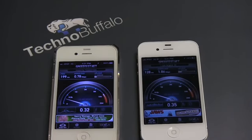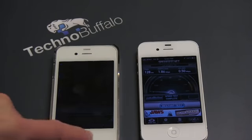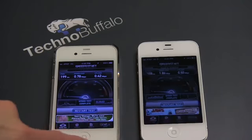So now we're seeing more than double the speeds on the iPhone 4S. But it looks to be a bit slower on the upload. No, they're almost the same. It's going to be a neck-and-neck race to see who gets faster on the upload speed. 0.5 and 0.42. So the iPhone 4S was indeed faster. So the S, at least in my case, did stand for speed.